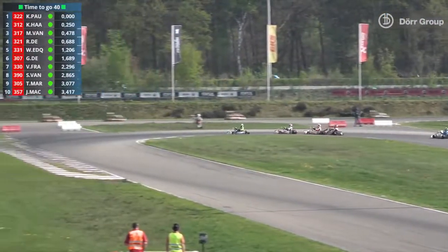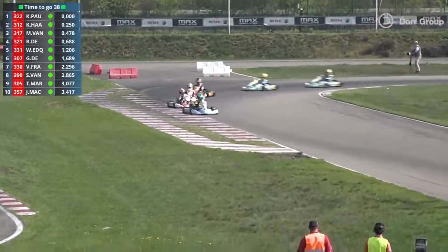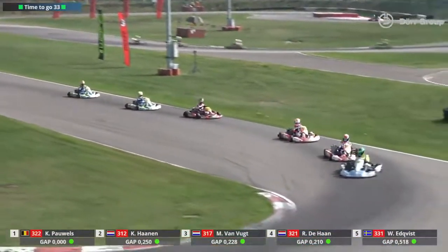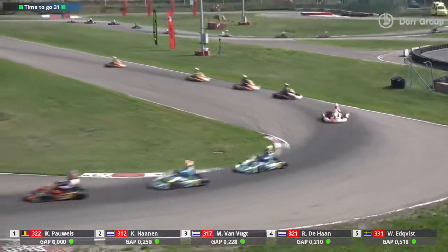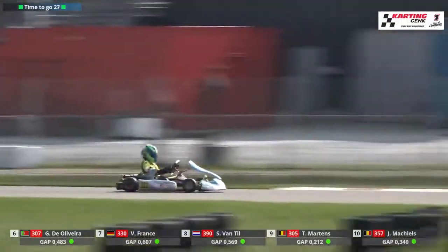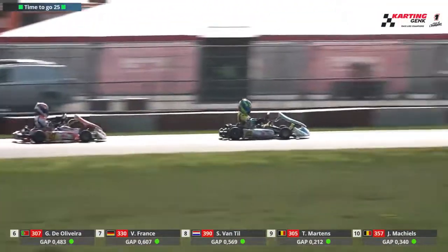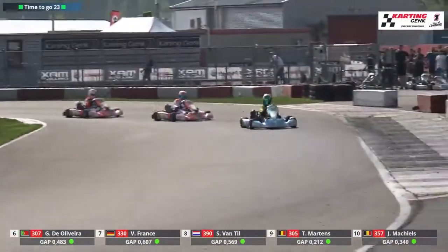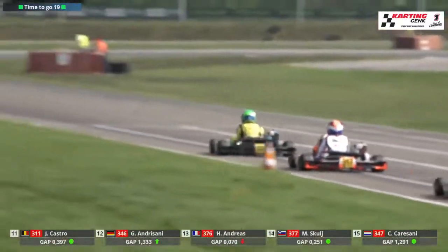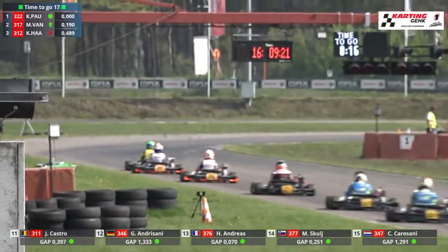So the top 4 now coming through into... Oh, and there's a little bit of contact between De Haan and... Looks like I think it was either Haanen or Van Vugt, because they are teammates. So in the lead it is Van Vugt. It was actually Haanen that he had a little bit of a slight coming together with there. Leaders now coming through the final corner across the start-finish line with about 17 seconds on the clock.